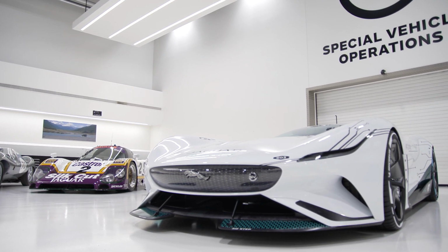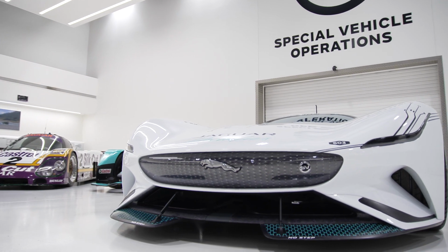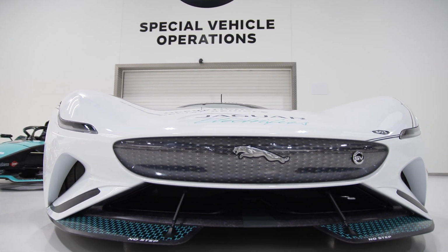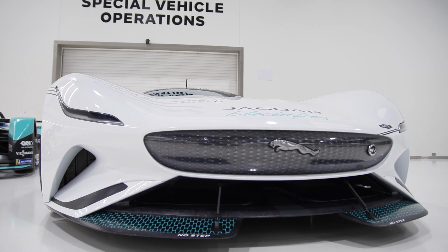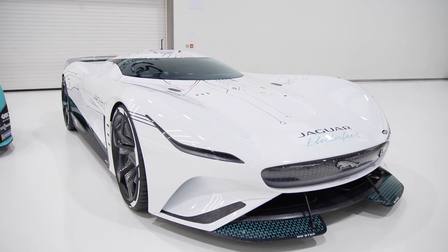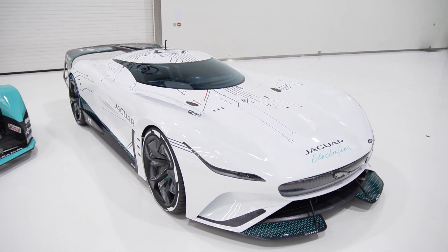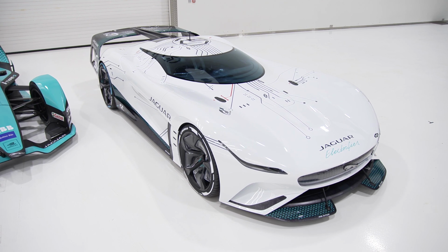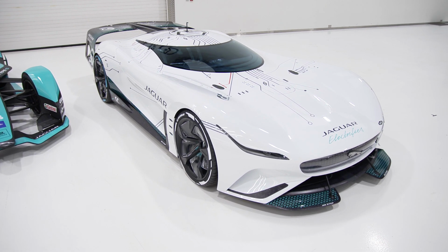Hey everybody, I'm very happy to say that I was given the opportunity by Jaguar to virtually visit their special vehicle operations facility for an exclusive behind-the-scenes sneak peek at the brand new Jaguar Vision GT SV concept car. Due to COVID, I can only visit by a Zoom call, so I apologize in advance for my voice. I interviewed Cattell-Ford, the lead exterior designer on the car, to learn as much as I could about it.